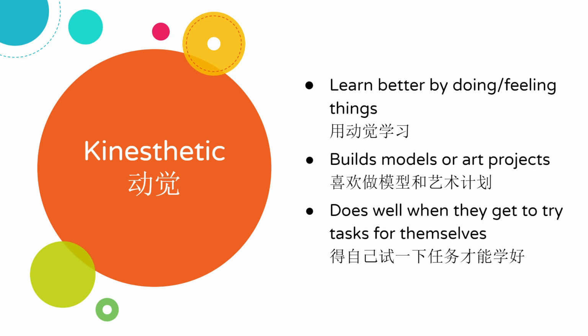So the last one is the kinesthetic learner. Personally, I am a kinesthetic learner. So how do kinesthetic learners learn and study things? They learn better by doing the activity, doing or feeling the things. So like building models or doing art projects, that's something that kinesthetic learners may like to do. And they learn better when they get to try the task out for themselves.